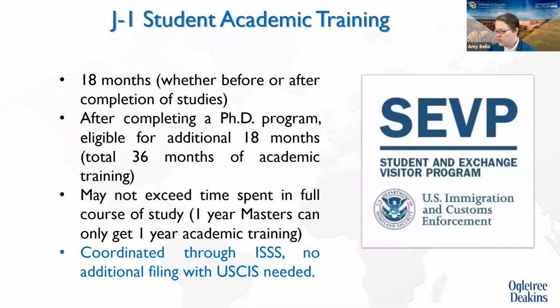All right. So for J1 students, within the immigration system, we have F1 students, we also have J1 students. It's just a different way that they're coming to the United States and completing their degree program. For J1 students, they qualify for 18 months of academic training.